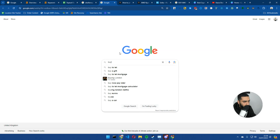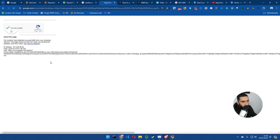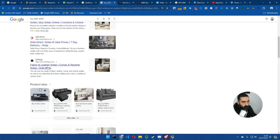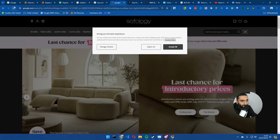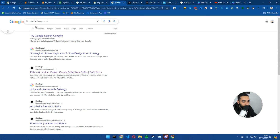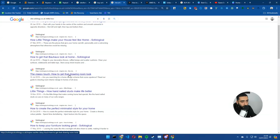So if I do buy sofas online, let's take a look at some websites. Sofology. I'm hoping I've pronounced that right. Definitely butchered some website names here, right? So if we do Sofology, then we do in title how. The perfect plumbing method for every sofa. How little things make your house feel like home. How to get Bauhaus look at home. The classy touch. How that.